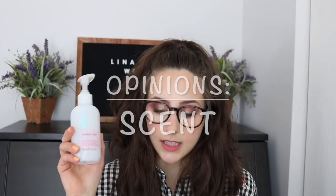So the scent of the makeup melt, they say is lavender, but it's very, very faint lavender. I'm not 100% sure. The Glossier Milky Jelly just smells kind of like normal soap. It doesn't really have a scent, but the makeup melt definitely has a bit more of an essential oil smell to it. If you have ever smelled lavender essential oil, that's kind of what it smells like.